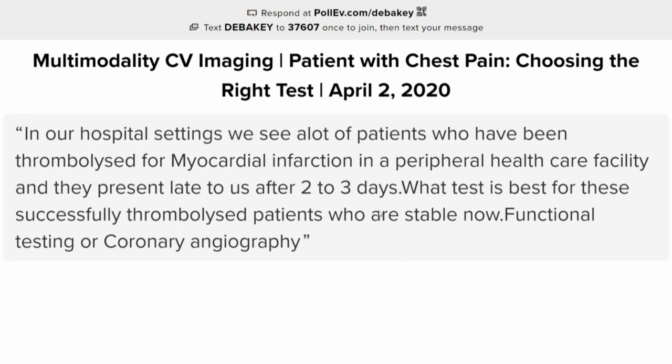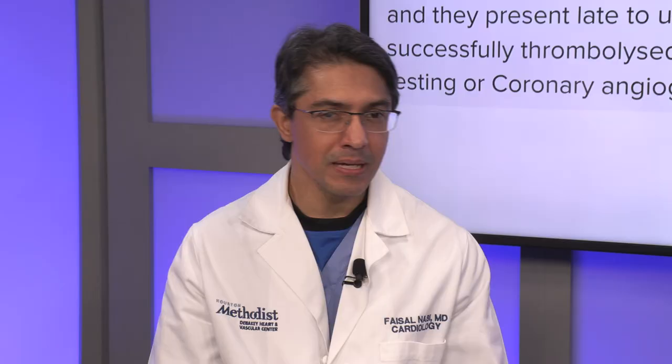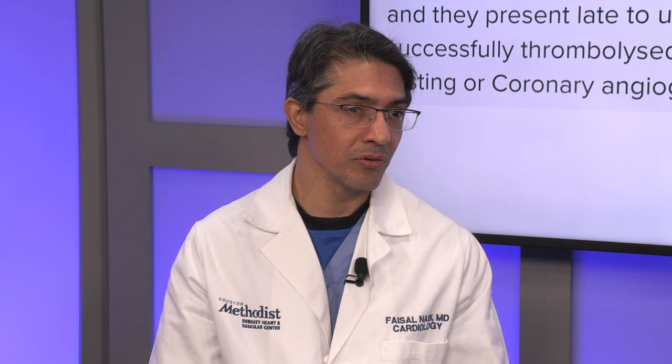Right. So this is a good question as well. And I think maybe, tell me if I'm taking this the right way, I think maybe he's referring to now assessing whether you have viability. Yeah, and I wonder if it's either viability or success of thrombolysis. Okay. Or residual ischemic burden.